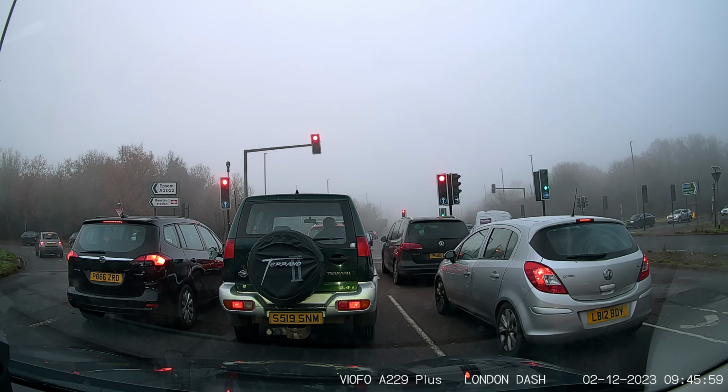So after these traffic lights, these 3 lanes go into 2. His lane, Ernie's lane, comes into my lane. So it should be a merging turn. So we'll have a little look at him and see how well he does on a merging turn. I'll give you a spoiler alert. It's not very good.